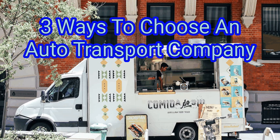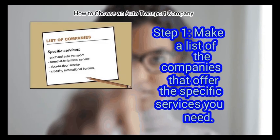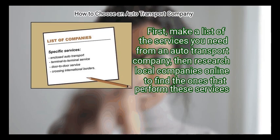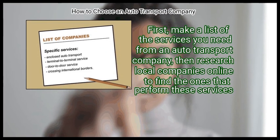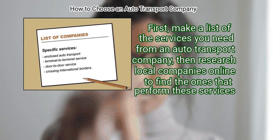So, we are going to watch about how to choose an auto transport company. Method 1. Researching companies. First, make a list of the companies that offer the specific services you need. First, make a list of the services you need from an auto transport company. Then research local companies online to find the ones that perform these services.